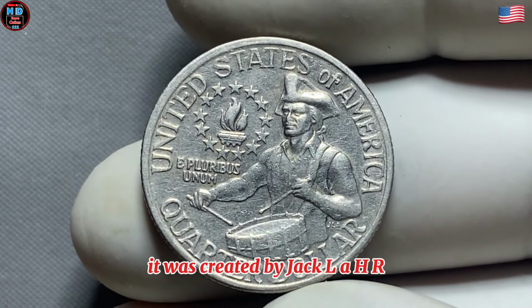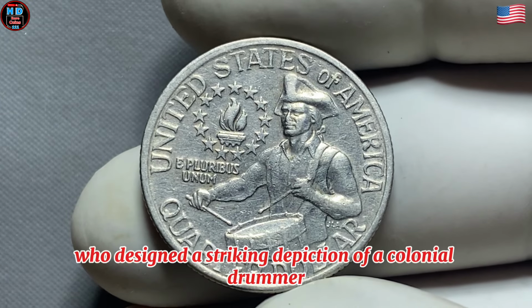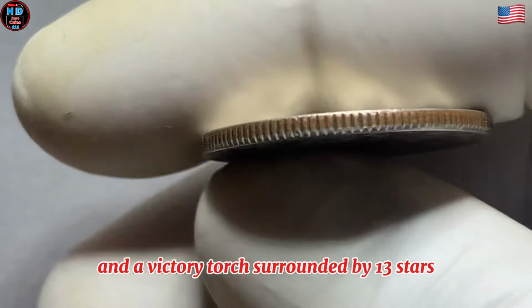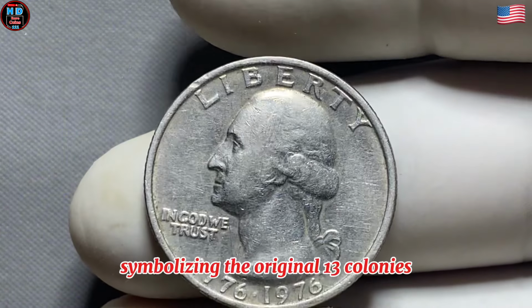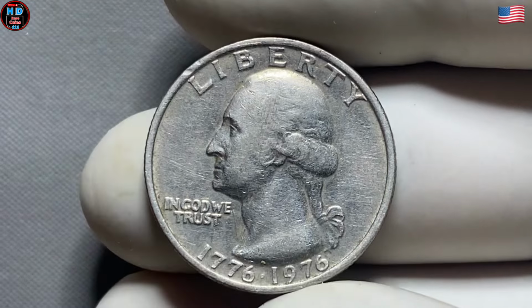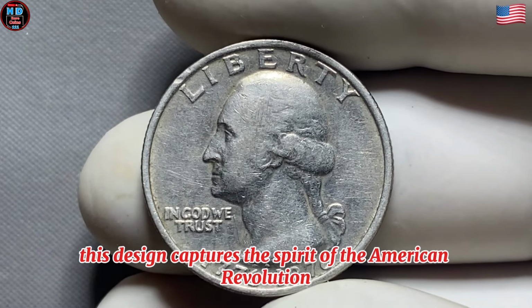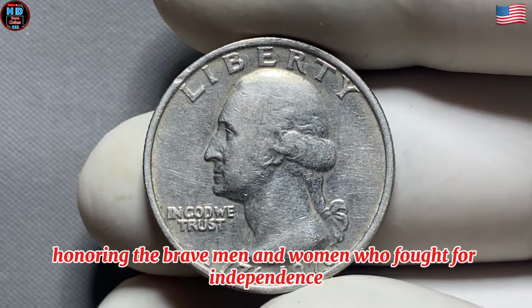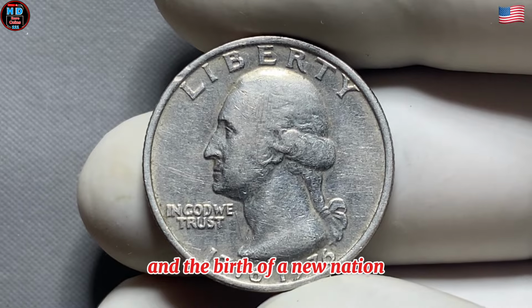It was created by Jack L. Ahr, who designed a striking depiction of a colonial drummer and a victory torch surrounded by 13 stars, symbolizing the original 13 colonies. This design captures the spirit of the American Revolution, honoring the brave men and women who fought for independence and the birth of a new nation.